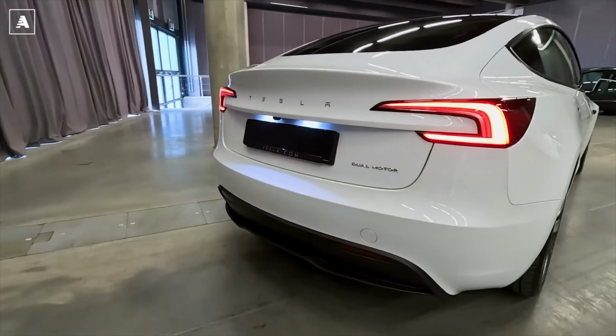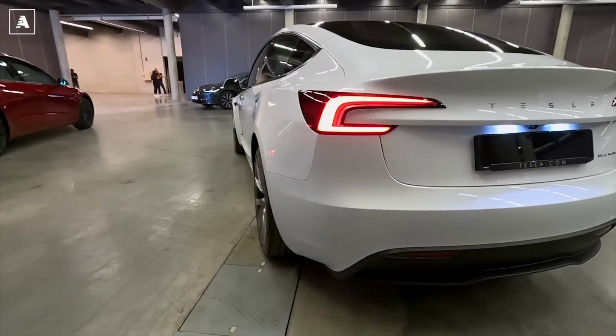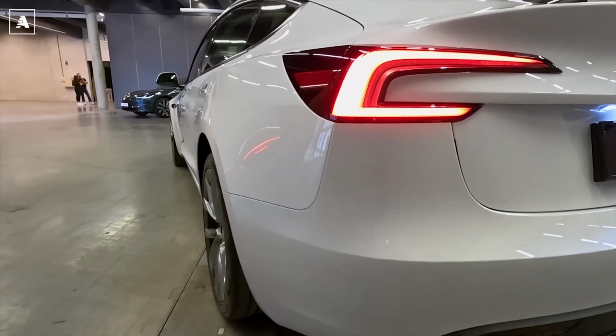So a performance Model 3 is official and it's coming very soon, though as of right now, you can still only order the standard range offering and the long range offering, and that's only in certain countries around the world. According to Tesla here in North America, that new Model 3 simply doesn't exist. We're now a couple of weeks in and they still deny its existence.